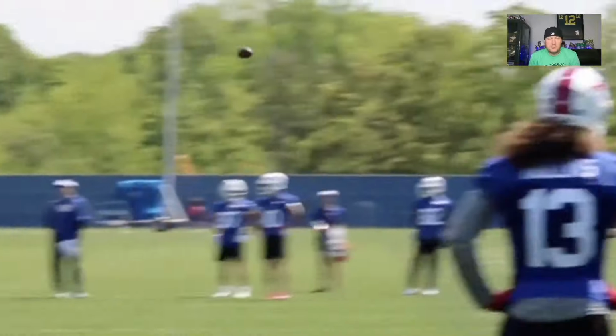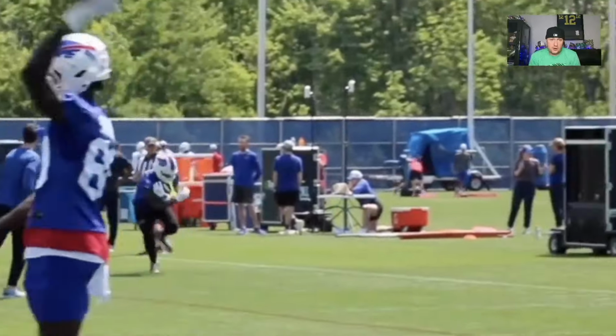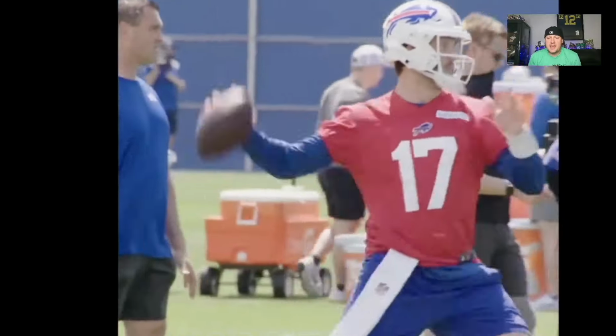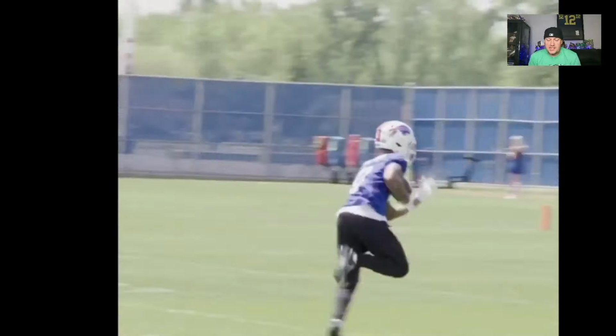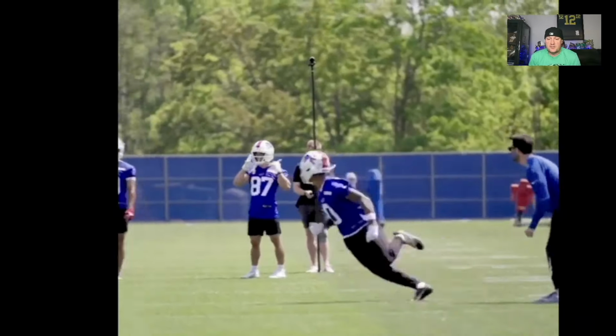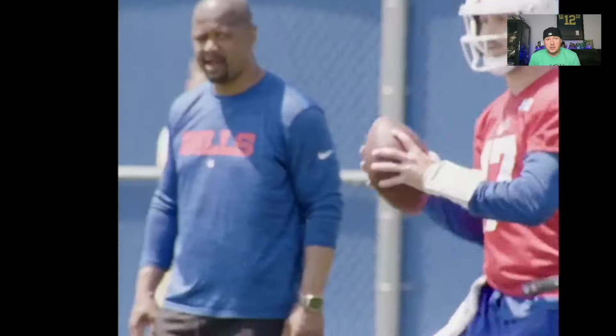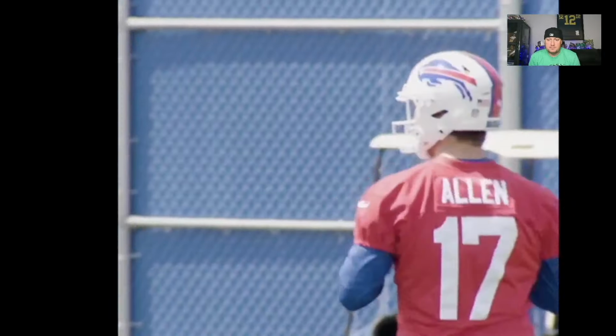He has good ball skills. Reads the ball with perfect timing. He's very sure of himself. He's very aggressive. And you watch the ball hit his hands. It just sticks right in there, especially when he gets it away from his body, and he usually catches it away from his body. He's able to turn it upfield like a dime.